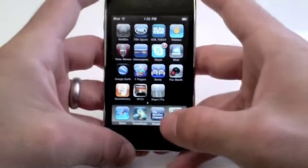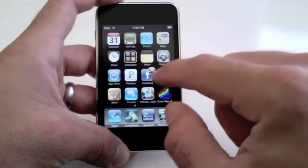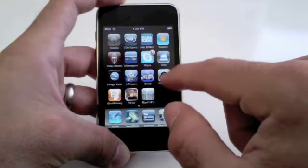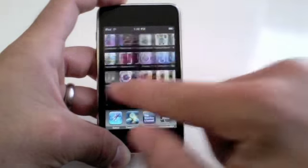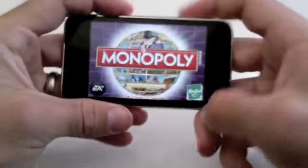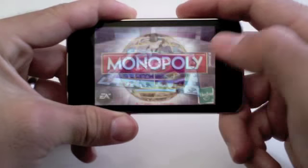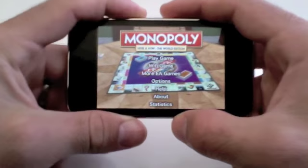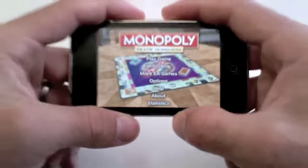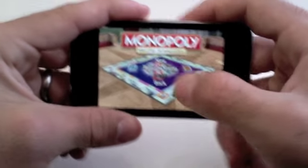My first favorite, or my number 1 favorite game in the iTunes Store of all time, many of you already know this, is, let me find it, Monopoly Worldwide. I absolutely love the board game. I played Monopoly all the time growing up, and I'm a huge, huge fan of this iPhone application. My number 1 favorite paid game. It's $4.99 in the iTunes Store.